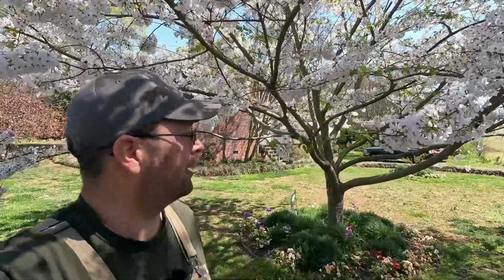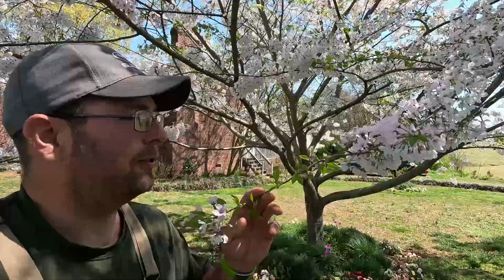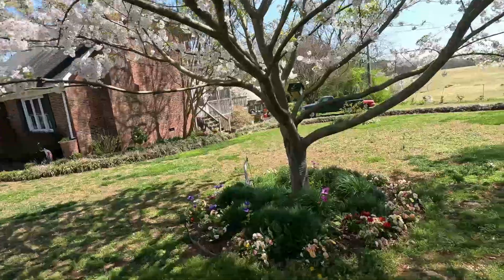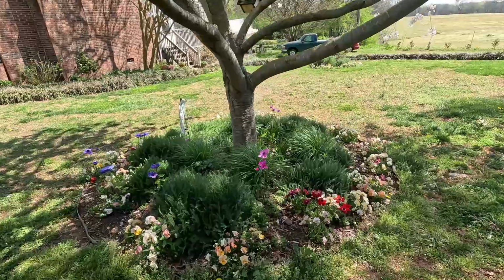We're going to start up in this bed right here next to the area the dogs go out. We have a beautiful Yoshino cherry in full bloom right now. It is just buzzing full of bees, honeybees everywhere. It's awesome. It's getting us excited for us getting bees this week.